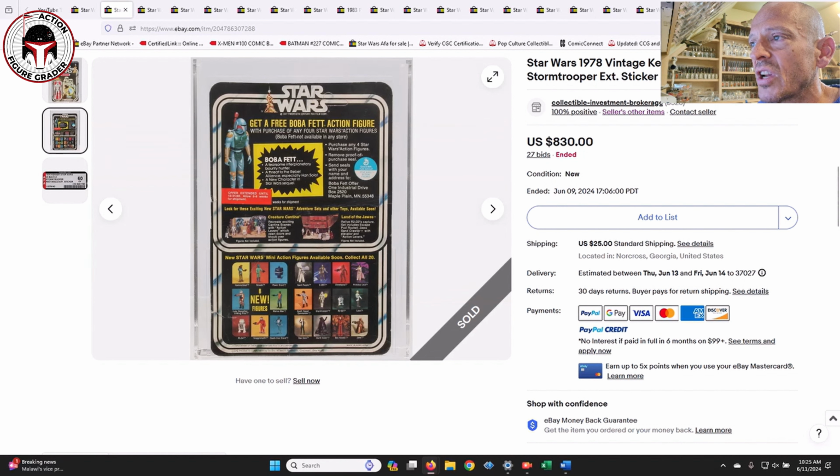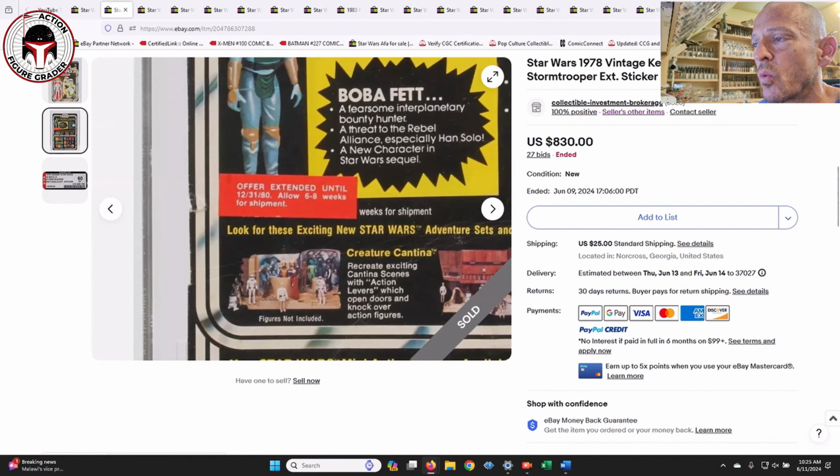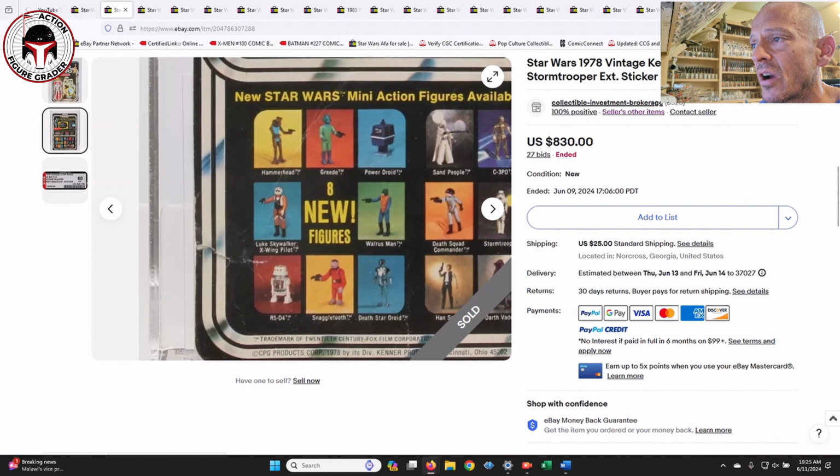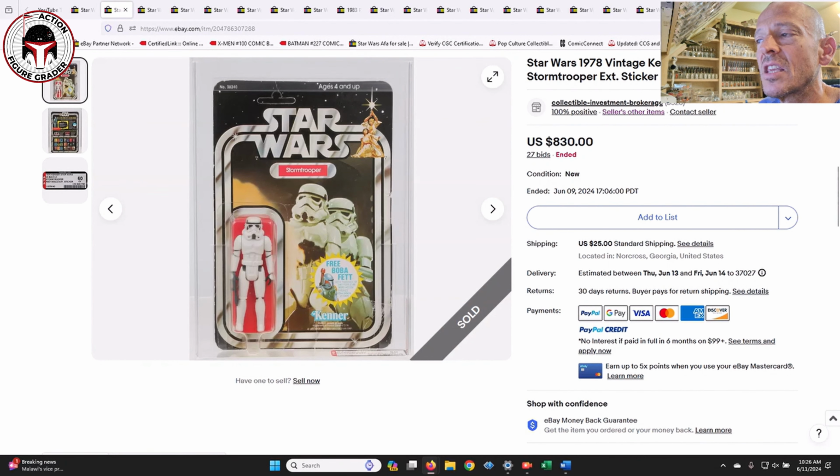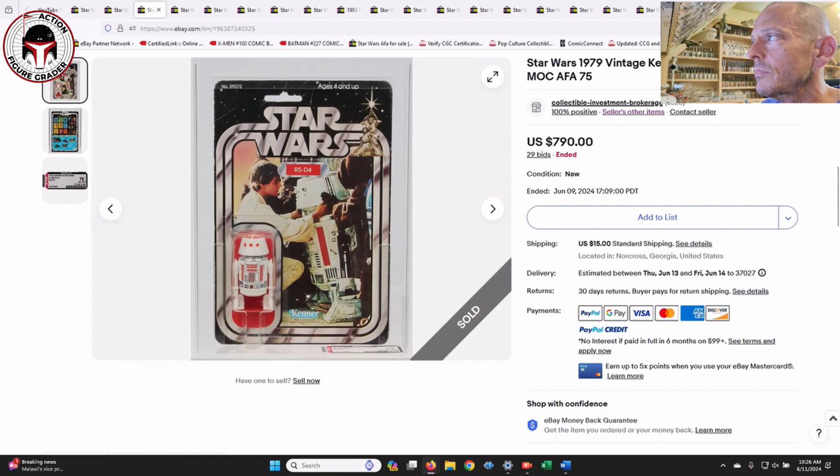This one was in pretty rough shape with the card. It had two tears, one right there by the offer extension sticker, and then at the bottom a bad tear as well. But again, I'm assuming that this particular card back for this particular character is very tough to find, given the final sales price.